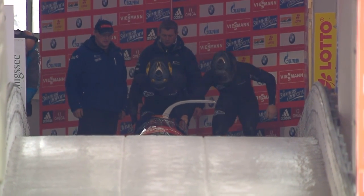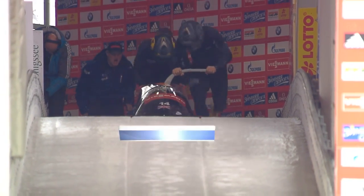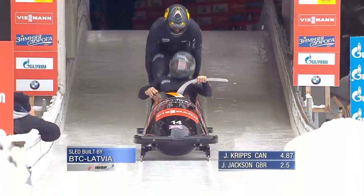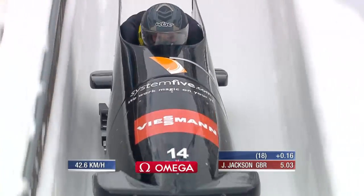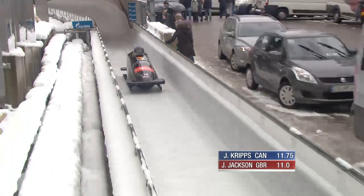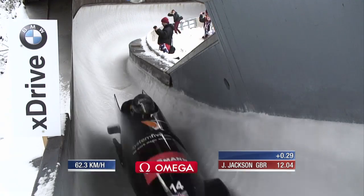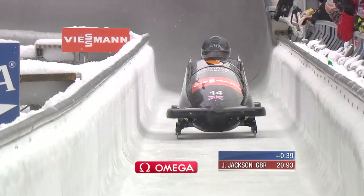John Jackson of Great Britain with Toby Olubi behind him. First time in the World Cup for Toby. It's his debut start. Jacko did not qualify as a two-man driver. Lamin Deen did though, 5:03. Okay, really not what he's looking for, but considering that he can only warm up on a trampoline, that really is impressive. You know what Jacko has been doing the last couple of weeks. Yeah, he tore his Achilles in July, had surgery, and is still going through rehab for that. Good exit there.